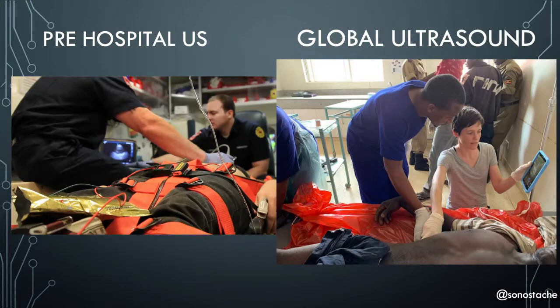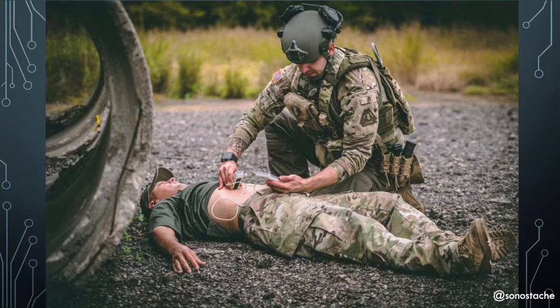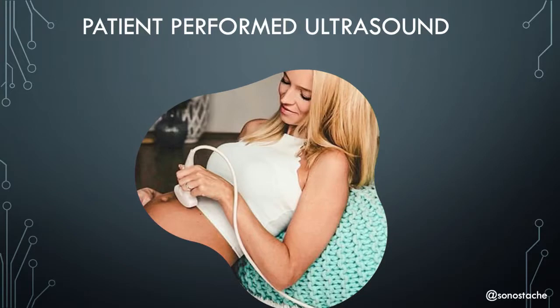Pre-hospital is pretty, like, a lot of stuff is out there being published right now for handheld ultrasound. And in resource-limited settings, it's a blessing to have something they can afford, and it can make a big difference in patient care. And obviously, in austere settings, this is easy to carry, and you can hook it up to your own personal device. And the new concept is patient-performed ultrasound.